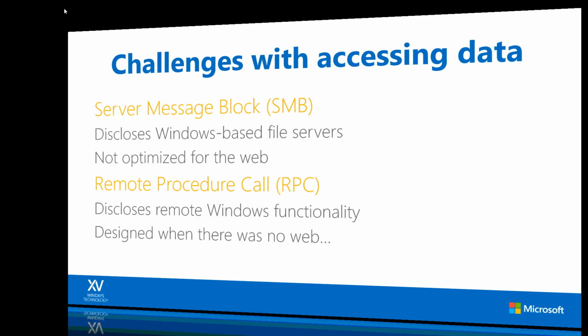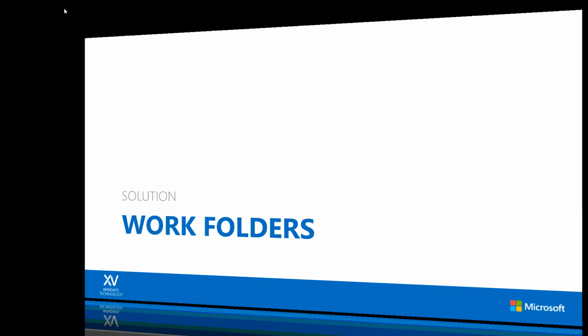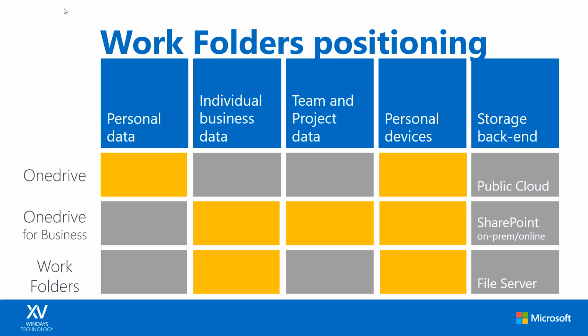other devices than Windows. So in Windows Server 2012 R2, in the file server role, Microsoft introduced work folders. So work folders is a way of getting individual business data, this stuff, onto personal devices, but not using SQL Server or SharePoint Server as the backend, but just a plain old file server. So what people gain is that they have a work folder that they can access using any device. So there's a work folders app for iOS, there's a work folders app for Android. That allows them to access the stuff.